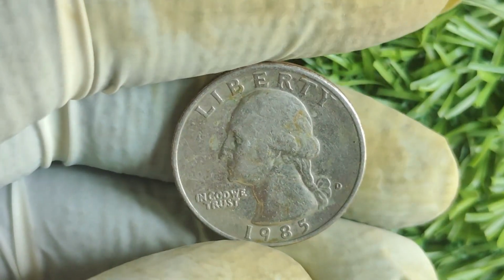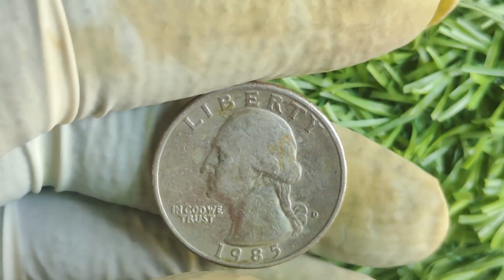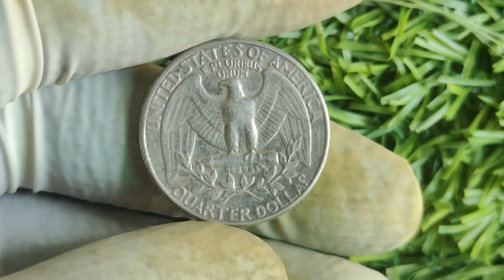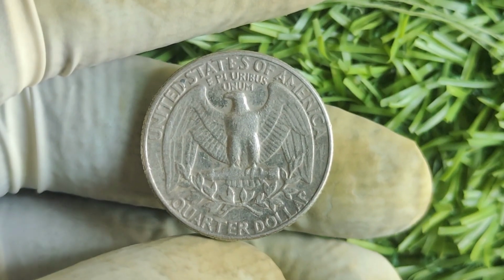So, what are you waiting for? Go through your change jars, check your collections, and who knows, you might be sitting on a fortune. Remember, the key is patience, research, and attention to detail. Your dream of selling an old coin for millions might just come true.